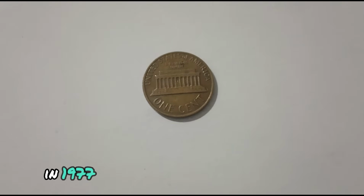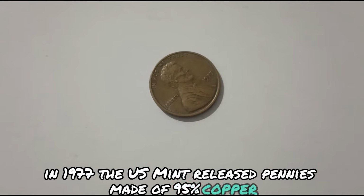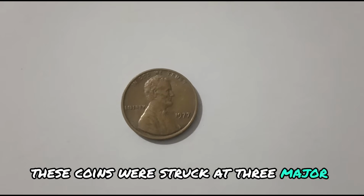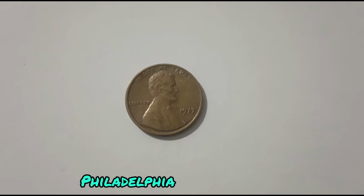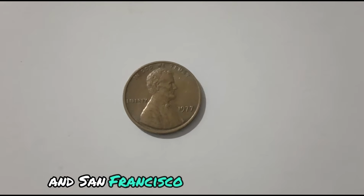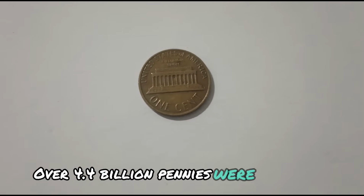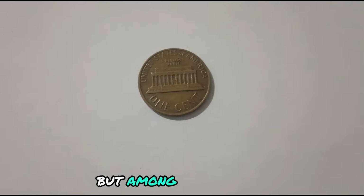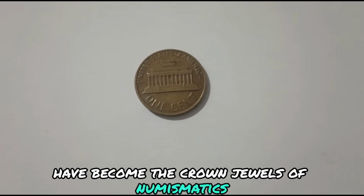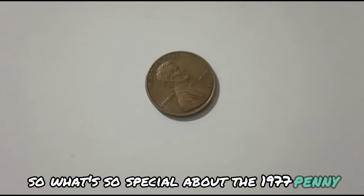In 1977, the U.S. Mint released pennies made of 95% copper and 5% zinc. These coins were struck at 3 major mint locations: Philadelphia, no mint mark; Denver, marked with a D; and San Francisco, marked with an S. Over 4.4 billion pennies were minted in Denver alone, but among these, a few rare pieces have become the crown jewels of numismatics. So, what's so special about the 1977 penny?